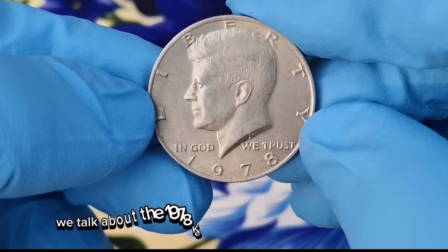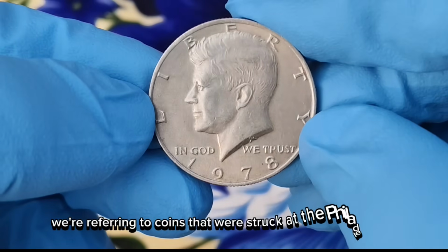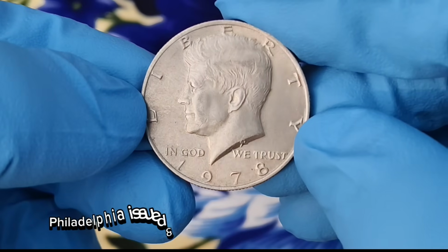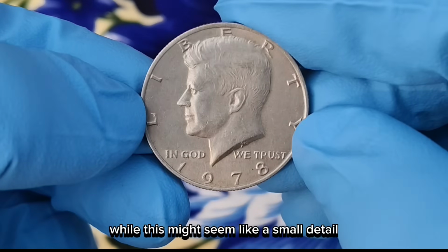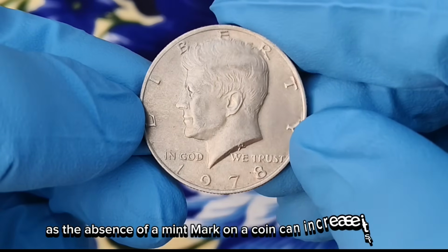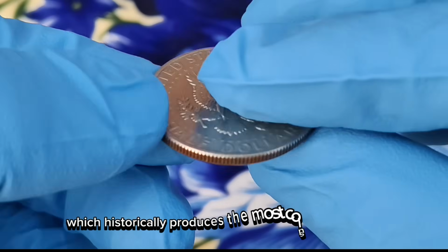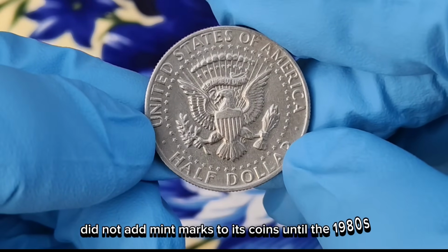When we talk about the 1978 Kennedy half-dollar without a mint mark, we're referring to coins that were struck at the Philadelphia Mint, while coins from other mints like Denver or San Francisco bear their respective mint marks. Philadelphia issued coins from this period often do not have one. While this might seem like a small detail, it's an important distinction for collectors, as the absence of a mint mark on a coin can increase its rarity and desirability, especially when it's in extra fine condition. Philadelphia, which historically produces the most coins for general circulation, did not add mint marks to its coins until the 1980s.